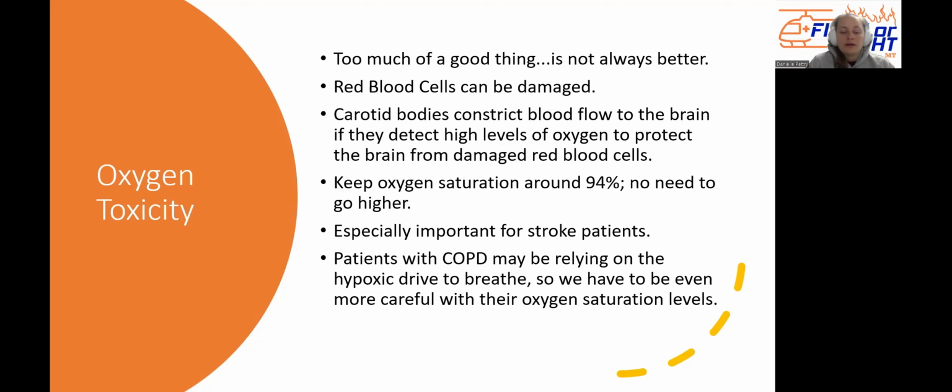Okay. This is especially important for stroke patients. Their brain is damaged. They already have a problem with their brain. They already have part of their brain that's not getting enough blood flow. If we blast them with oxygen, thinking, oh, they need more oxygen, remember, we might be reducing blood flow to the brain. So more is not always better.